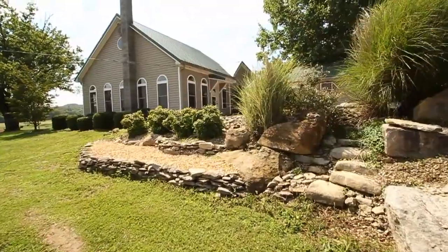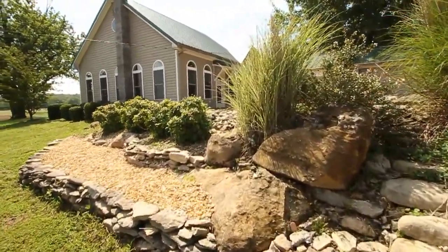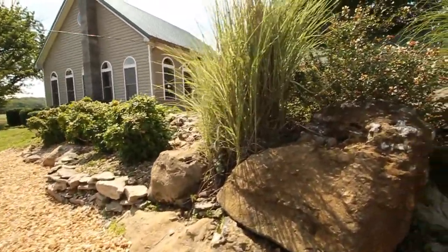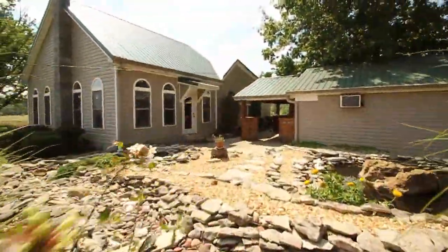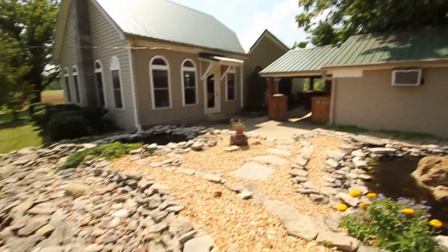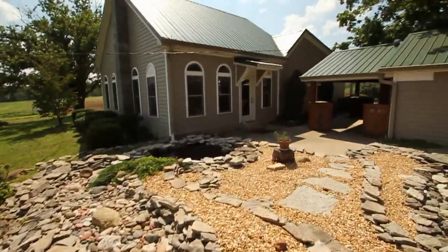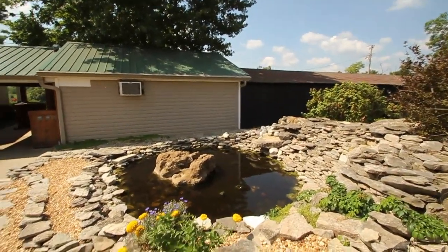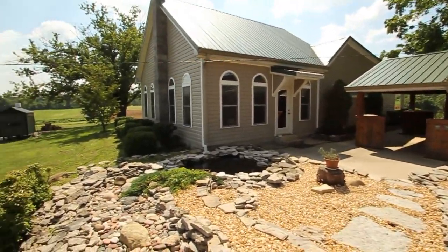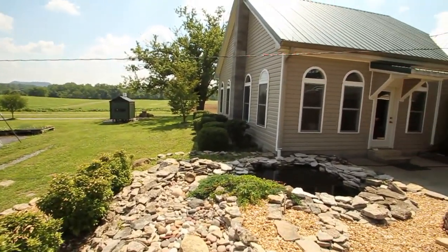This is one of those places where you're way out in the country, but you're only, what, 15 minutes to Danville, 20 minutes to Danville. This is quite a beautiful thing. This is all koi ponds and waterfall and all that stuff. If you like that sort of thing, you're in for a treat. If you don't like that sort of thing, this would be a perfect place for a pool.